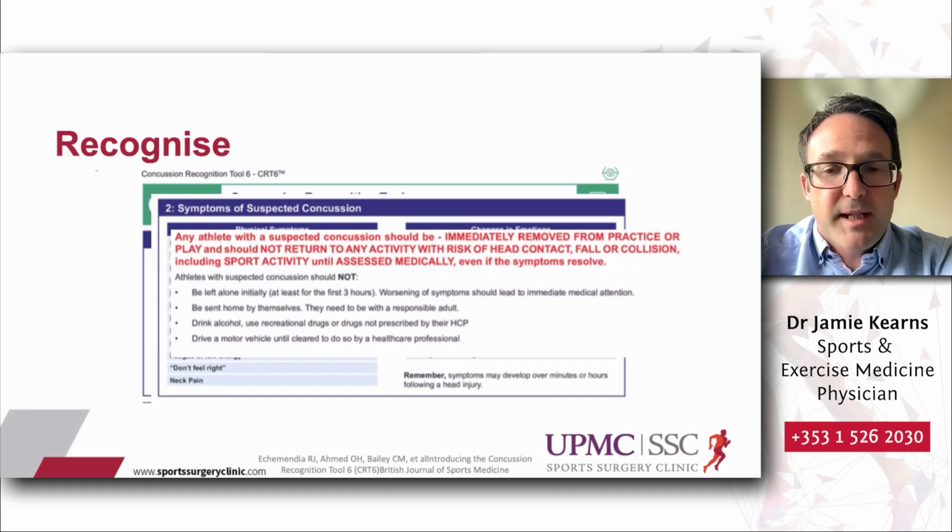So these should be medically assessed before any return to play. They shouldn't be left alone, particularly in the first 3 hours, as this is a time period where worsening of symptoms might warrant medical attention. They shouldn't be on their own, and again, should not use alcohol or recreational drugs that would potentially confuse the situation and may lead to altered cognition and presentation, which would then confuse the presentation of the individual if they were to have further, more serious underlying medical conditions.